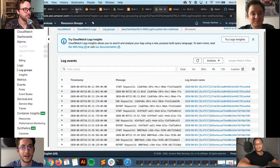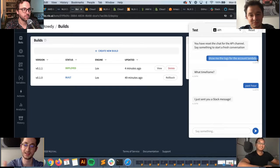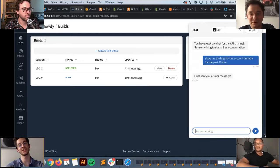100%. So right now we had this, and it works. Let's actually try this and say it at the same time. I remember I just had one training phrase that contained both slots. So let's see if we can actually make it work with that. Show me the logs for the account lambda for the past 1 hour. So just do less, so it's different. Make it 30 minutes. To show the dynamic aspect of the demo. There you go. It worked. Man, that was quick. You're right, Taz.